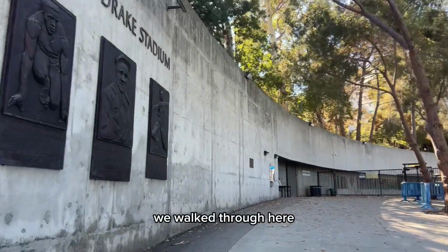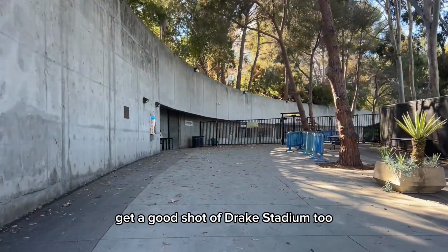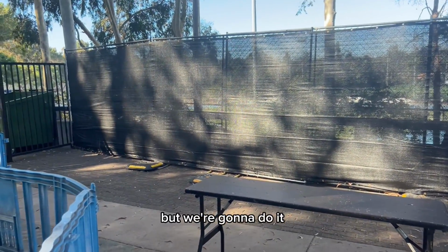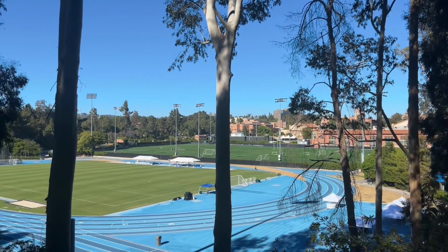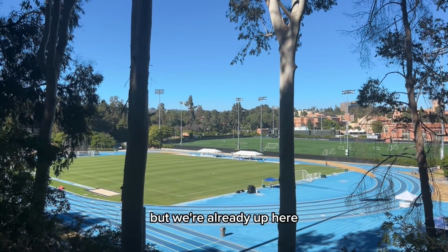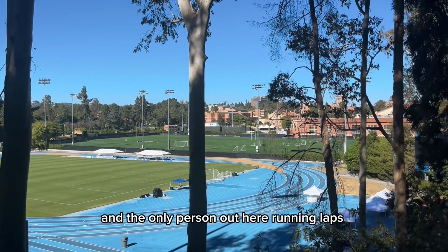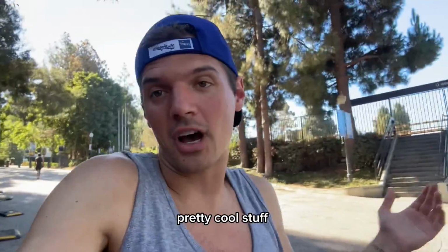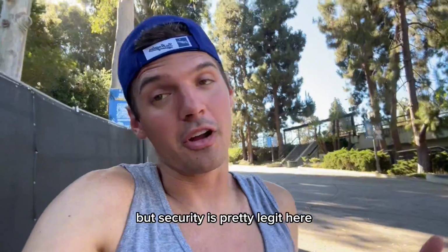And it's a good thing we walked through here because we should finally get a good shot at Drake Stadium too. They're really gonna make me stand on a table, but we're gonna do it. Was this worth it? Probably not, but we're already up here. And the only person out here running laps is that security guard I was talking about. Pretty historic area, pretty cool stuff. Wish I could have seen more. But security is pretty legit here.